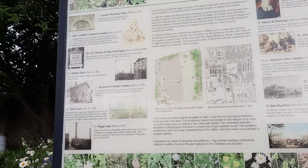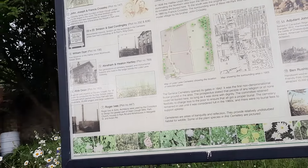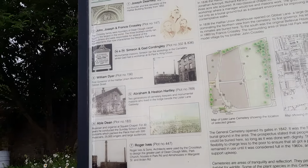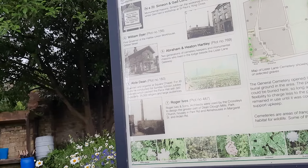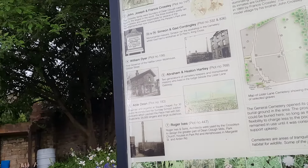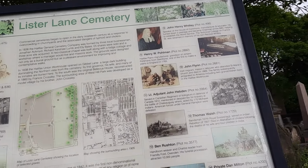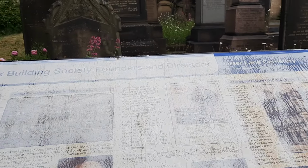I do hope you enjoyed that tour of ours. As you can see on here, there's another plaque showing you all the different categories of people, and also the graves of some famous ones, such as the Crossleys. As many of you know, we have a famous building society in Halifax, or a bank, and these are some of the people who founded the bank.